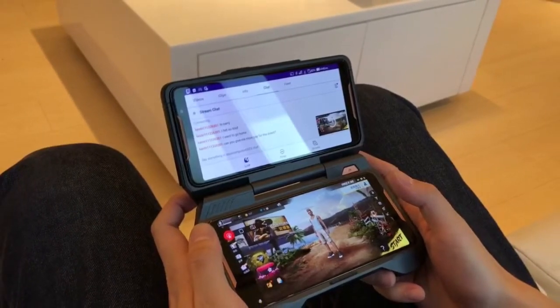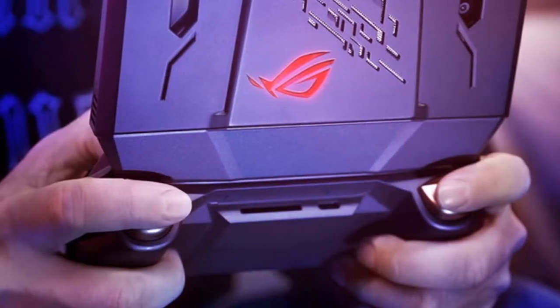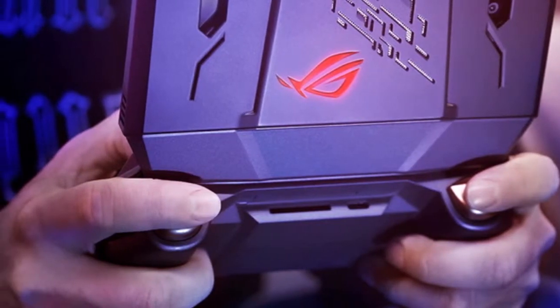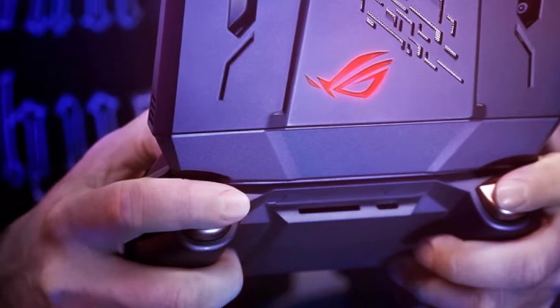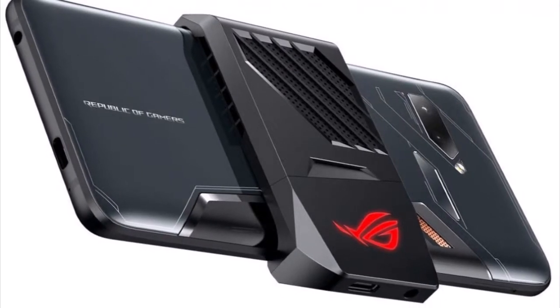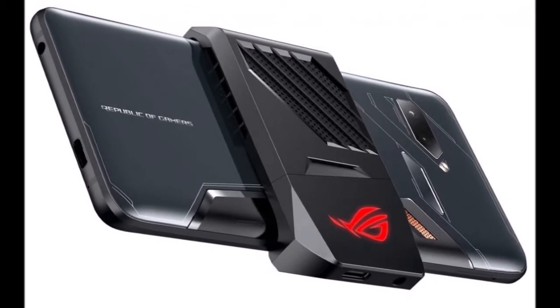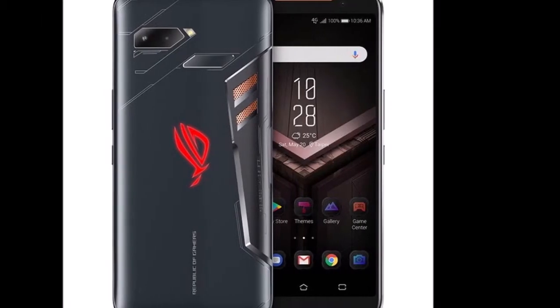Since its inception in 2006, the Republic of Gamers has pursued a mandate to push boundaries to deliver a better gaming experience. We started with motherboards, spread to virtually every DIY desktop component, and have been building hardcore gaming laptops for more than a decade.